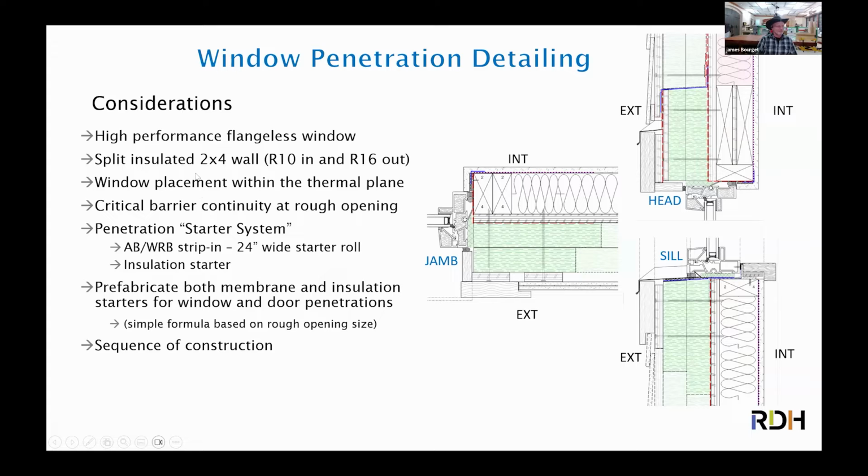Okay, sounds pretty simple. The part that's really quite fun, and I've had a lot of fun with builders on this, is when I say to them, if you know the rough opening size, you can prepare all your window strip-in membranes, including the cellular membrane, and all of your insulation starters ahead of time. Here's how it works. So many times people say, hey, James, can we use those pre-manufactured corners and stuff like that for the windows? If you want to.